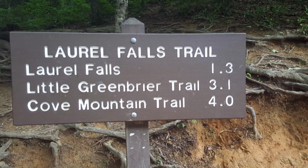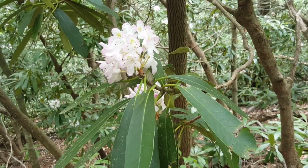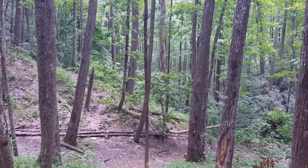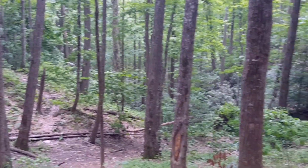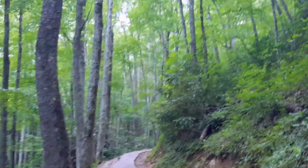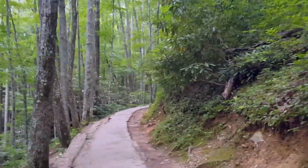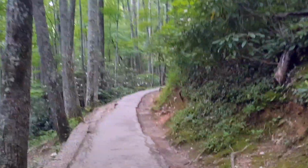My first adventure at the Great Smoky Mountain National Park is to visit Laurel Falls. It's 1.3 miles from the park road, and what is good about a lot of the different hikes throughout the Great Smoky Mountain National Park is that they are paved. I would highly suggest that, even depending upon the time of year that you visit, always bring with you some water and some snacks.